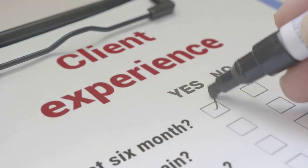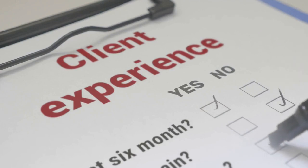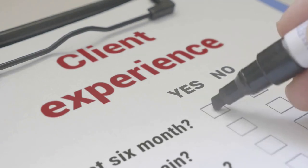Whether it's through personalized thank you notes, discounts on future purchases, or other special offers, showing your customers that you value their business can go a long way in building long-term loyalty.